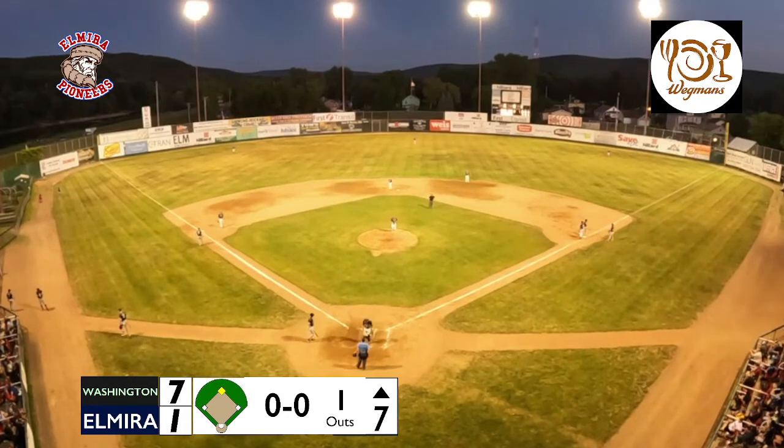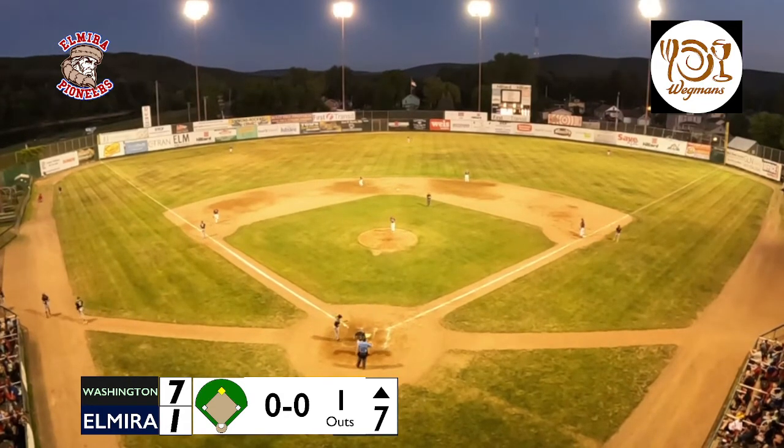We see some more fireworks. They're further to our right. Can't get the camera for those, unfortunately.